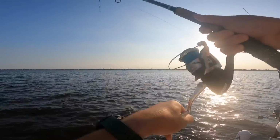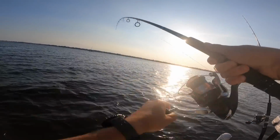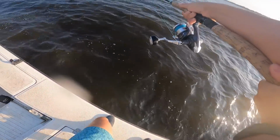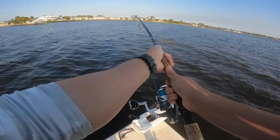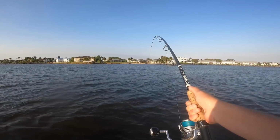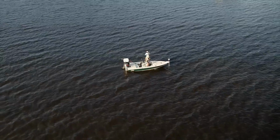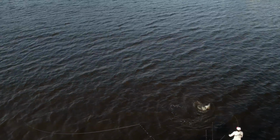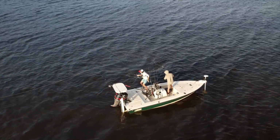Bro, giant snook. I told you there's snook out here. That snook is huge, bro. Oh my God. Yeah, he's swimming towards the boat. He's gonna go nuts at the boat. Look at this snook, bro. It's so big. Oh my God. It's so big, bro. Oh, oh my God, guys. Don't run. Oh my God. It's so big, guys. Oh, that's not good.